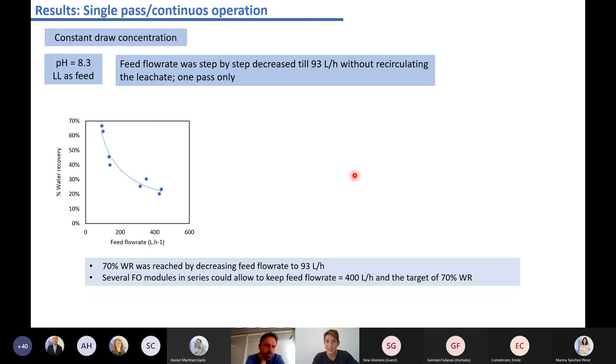So it's very interesting to assess this kind of performance, because these results suggest that even though we keep the flow rate at the design value of the module, which was 400 liters per hour, we can achieve our treatment targets simply by placing several modules in series.